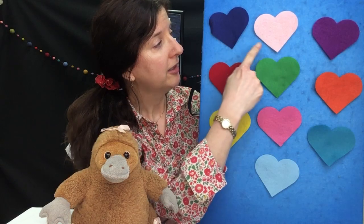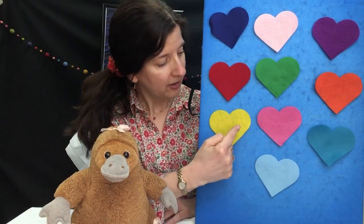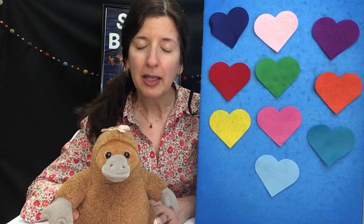I see 1, 2, 3, 4, 5, 6, 7, 8, 9, 10. 10 little hearts. Maybe we can make some hearts ourselves. Do you think we can try to make hearts with our hands? Let's try that first, please.